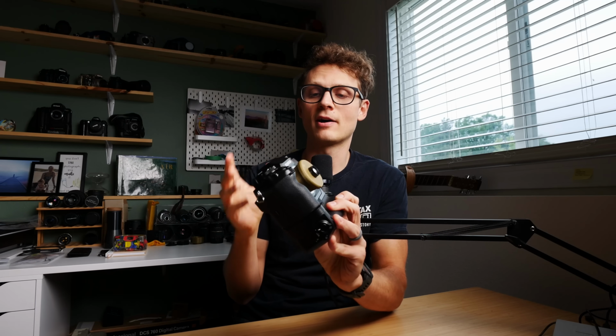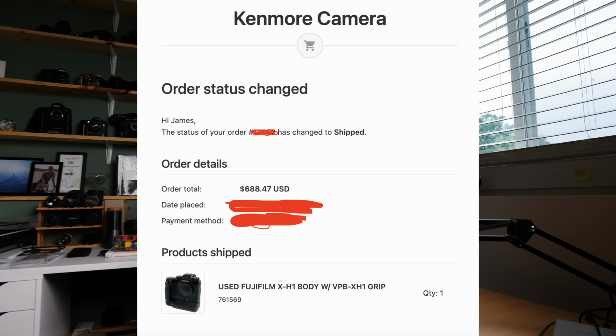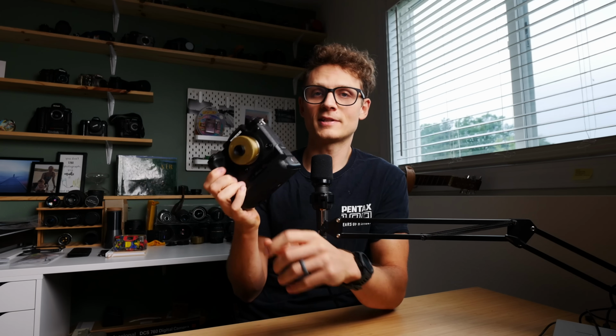And it's a steal right now. I bought this XH1 and the battery grip for $650, which I think is an amazing deal. So what's the catch? There's always a catch.